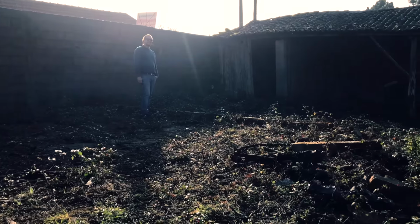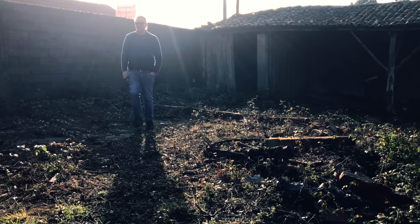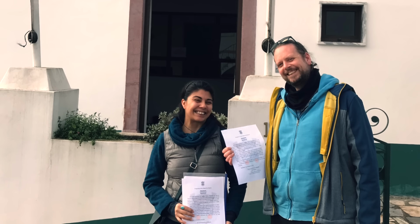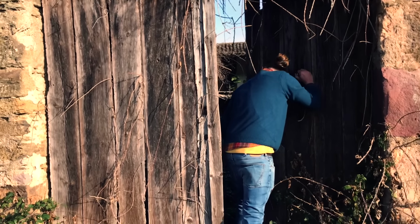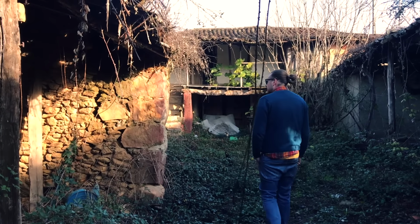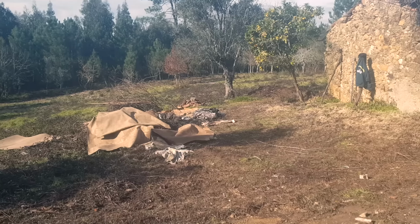What are we doing today? Visiting the lawyer, maybe finalising everything. With the deed in hand and as new residents of our adopted country, we couldn't wait to clear away the cobwebs, breathe life into the property and finally connect with our new home. There was so much glass and clothes buried in the land that even now we still find some.